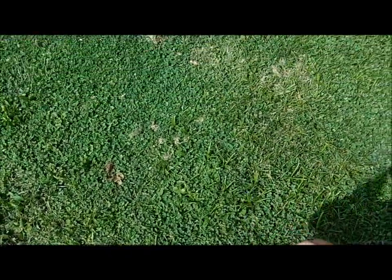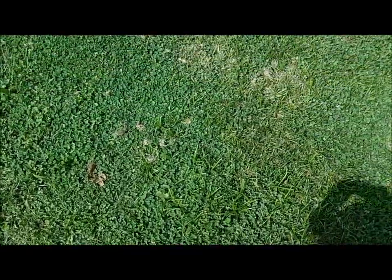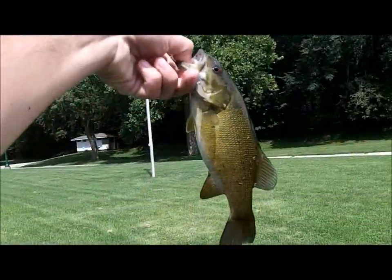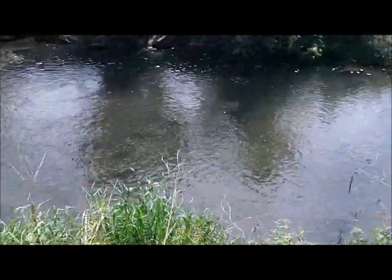Hold on, little guy. On that drop shot still, that JP Hammershead. Little smallies, but he came right underneath this tree right here in the shade, and there was a little bit of current, so.